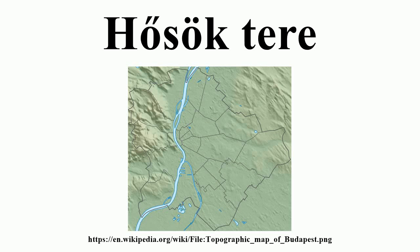Hősök tere is one of the major squares in Budapest, Hungary. Noted for its iconic statue complex featuring the 7 chieftains of the Magyars and other important national leaders, as well as the tomb of the unknown soldier. The square lies at the outbound end of Andrássy Avenue next to City Park. It hosts the Museum of Fine Arts and the Műcsarnok.